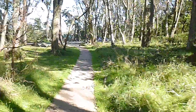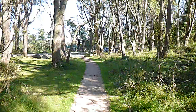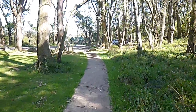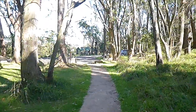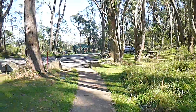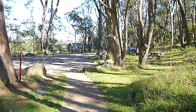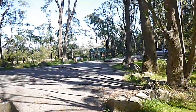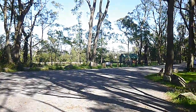Let's go see what this lookout is all about. It's got graffiti. It would have been better if it didn't have the ladies sign on it. Like an information hut or something. Yeah, we've got another car in here.